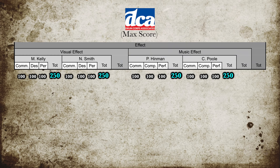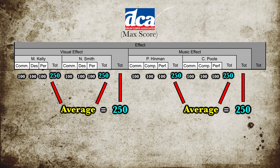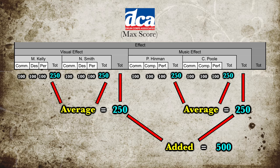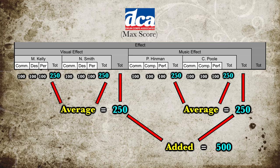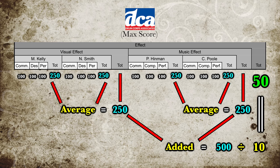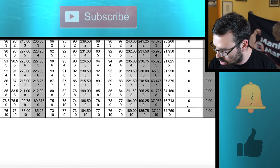But however you get that number, both of these are averaged together for the visual side and then also averaged on the music side. So then you add those two numbers together for a maximum score of 500, and then you divide that by 10 to get a maximum score of 50. I don't need to check that math, that's right. I know my decimal places. And then of course penalties, which nobody got.